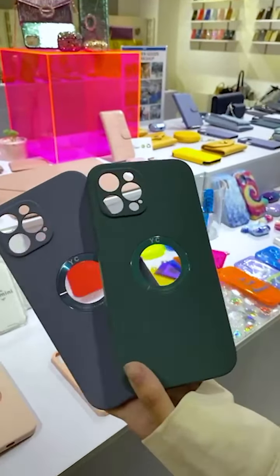Okay, wow. The next product we would like to introduce to you guys also has a camera position we specially designed. Like this, you can open it up, and actually it can rotate 330 degrees, like this.